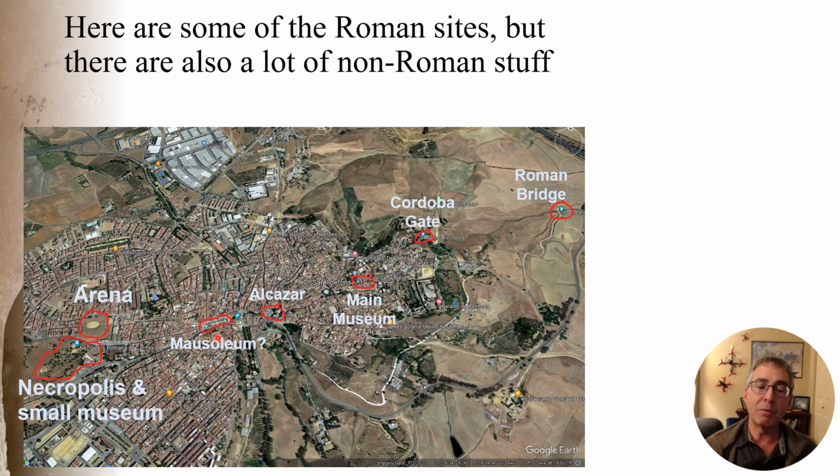There's also a small mausoleum. I believe it's in a car park under this grassy area here. We didn't get a chance to see it. We did walk over this area, and it's got a very interesting road layout. As you look at the way this road is laid out, you quickly realize that it's the old circus for racing, for the horse races and stuff.